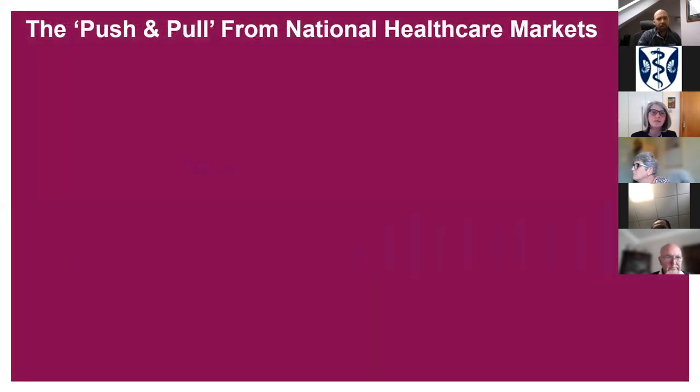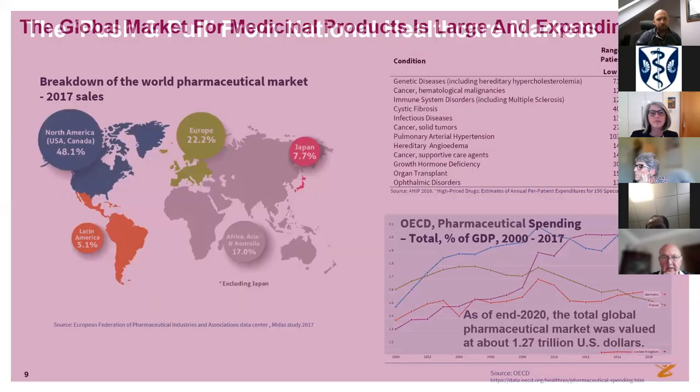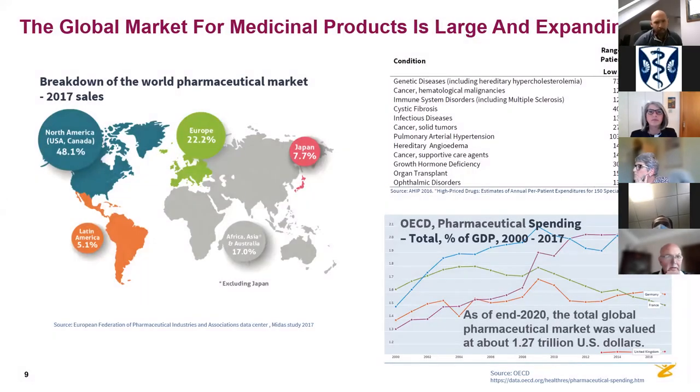Okay, so with that kind of background information on AstraZeneca complete, we can now look at the healthcare market section, which I prepared for you. If you think about the global spending on biopharmaceuticals and pharmaceuticals, at the end of 2020 we're looking at around $1.27 trillion. And where that money is being spent is indicated in the top left schematic.